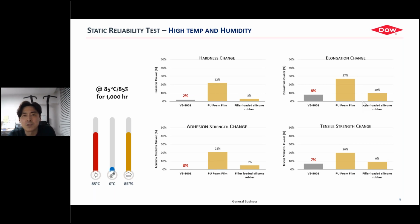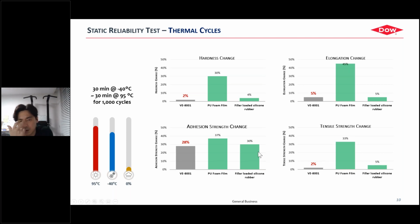Under the high temperature and high humidity test for 1,000 hours, VA1001 showed a small change in physical properties, while polyurethane foam film showed a large change in physical properties. In the thermal cycle test for 1,000 cycles, the change in adhesion strength was bigger than in the other test conditions. However, the test results show that VE8001 is a robust material compared to other materials.